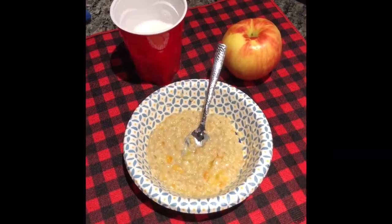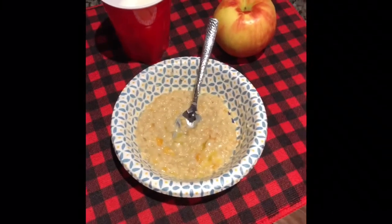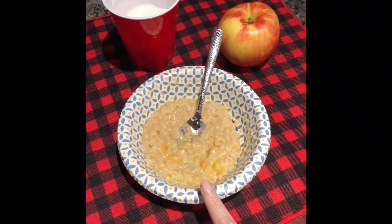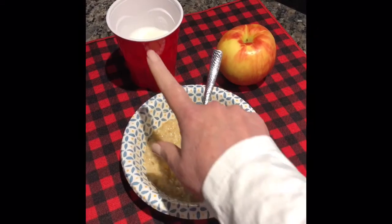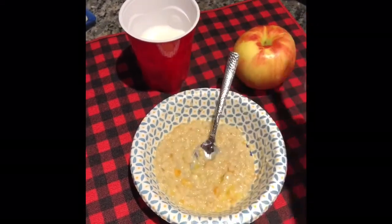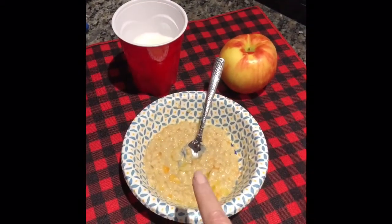Okay, since it's cold and rainy, I was supposed to have cereal for breakfast this morning, but I've opted for a warmer oatmeal. So this packet of oatmeal is 7 points, my cup of milk is 1 point, my apple is 0 points, so I have an 8-point breakfast here.